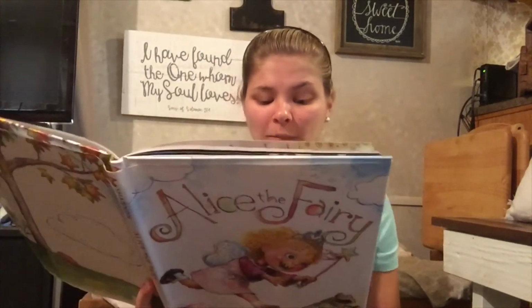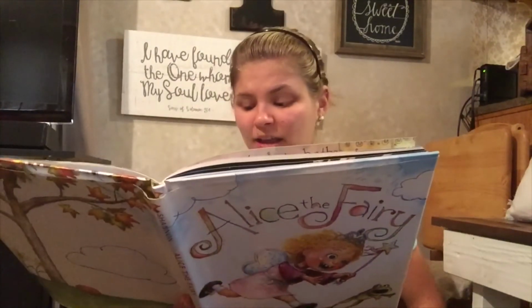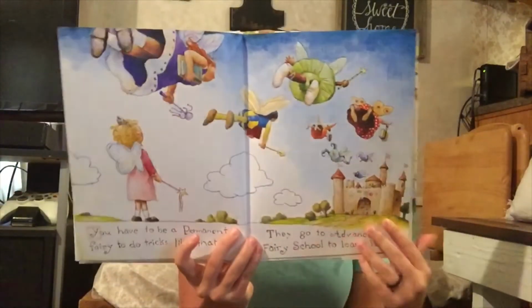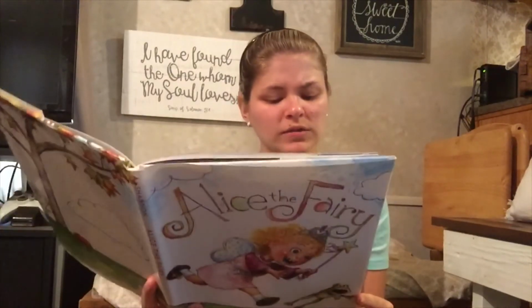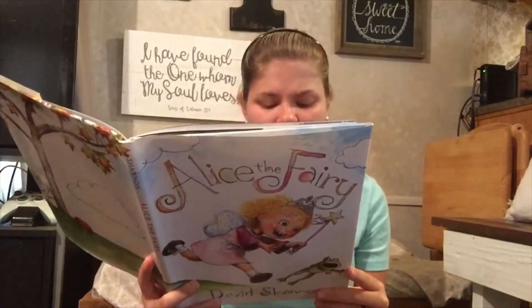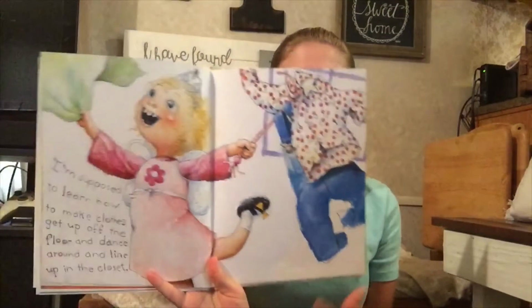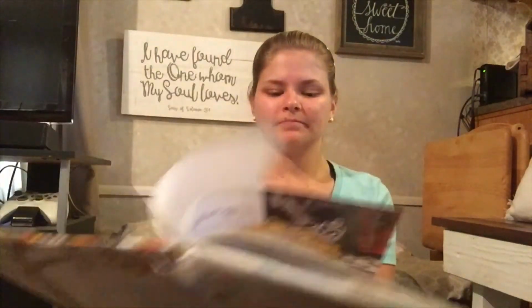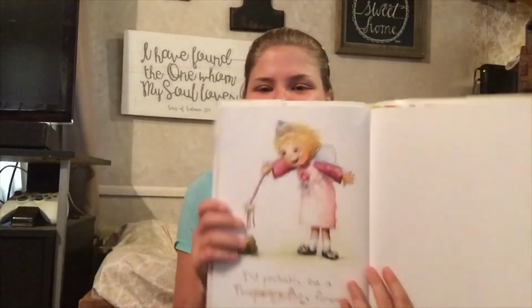You have to be a permanent fairy to do tricks like that. They go to advanced fairy school to learn how. I'm supposed to learn how to make clothes, get up off the floor and dance around and line up in the closet. I'm not very good at that though. I'll probably be a temporary fairy forever.